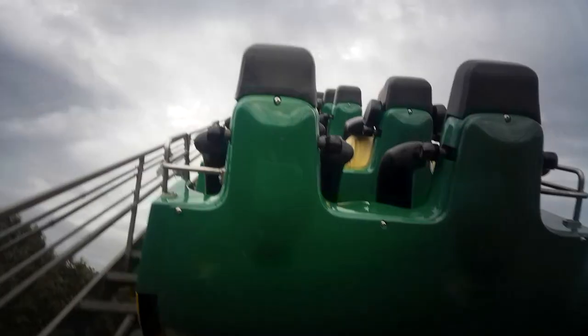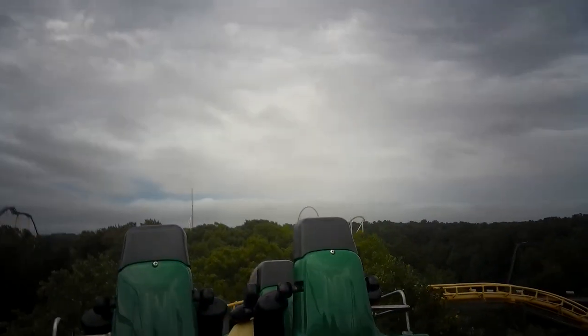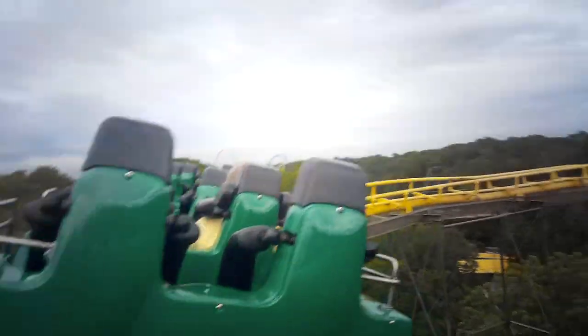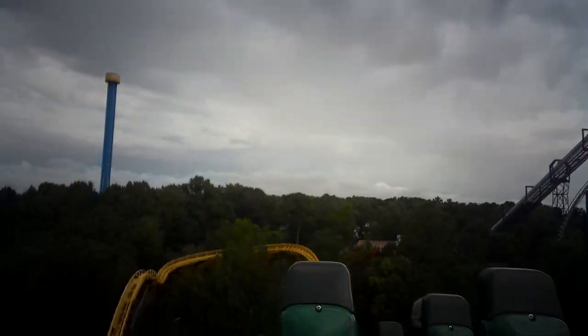Struggling right now. Oh man, it pulsed on the way up. Oh man, yeah. Yeah, they need to replace that chain motor. Jeez, it is not having a great time right now. Here we go. Whee!